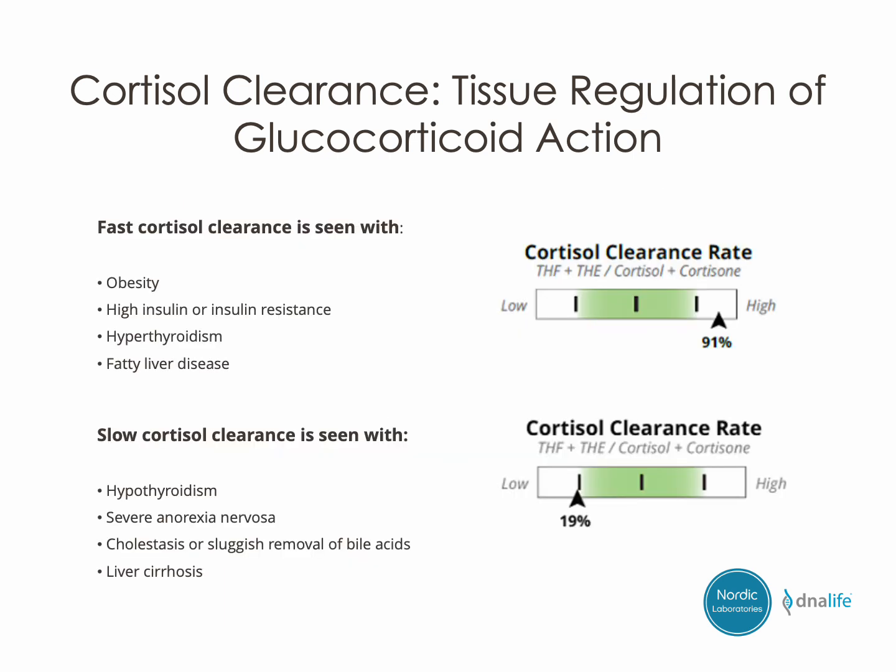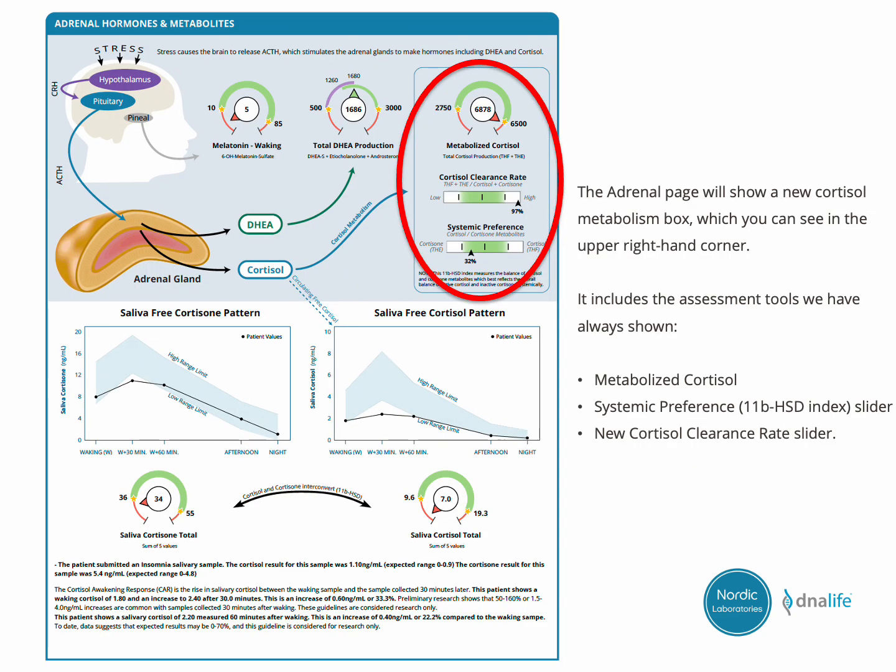Because a fast cortisol clearance is seen in obesity, high insulin or insulin resistance, hypothyroidism, and fatty liver disease. And a slow cortisol clearance is seen in hypothyroidism, severe anorexia, cholestasis, or liver cirrhosis. So that gives us a really good insight into possible diagnoses or conditions that we might assume our patients could be presenting with. So that is the cortisol clearance, as I mentioned, a newer addition to the report.